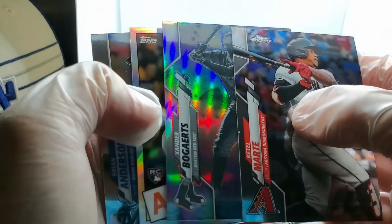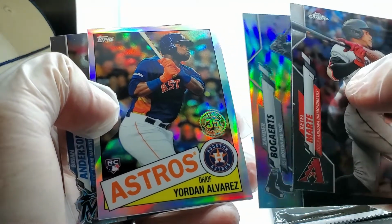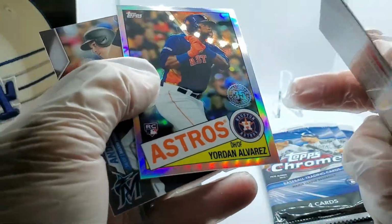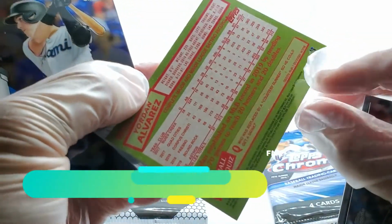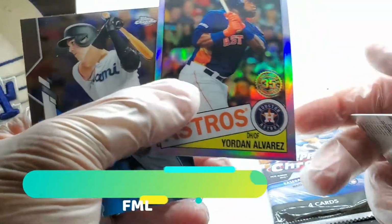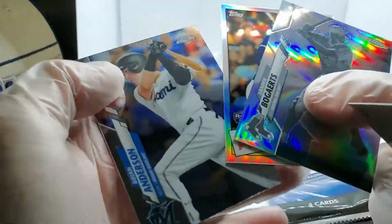And what do we have here? Oh my God, an asterisk. But this is the rookie card. So, remember I called it, guys. This is the rookie card. I can sell this for some money right here. So I will not tear that one up, guys. But you know I love tearing up asterisk cards.